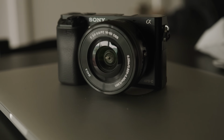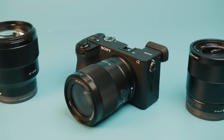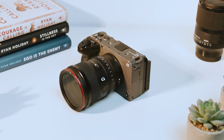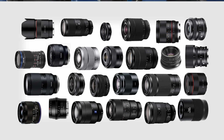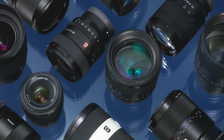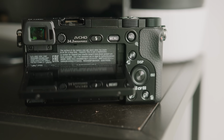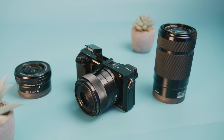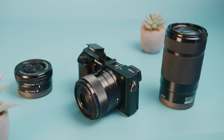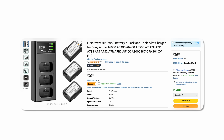And the A6000 still uses the Sony E mount, which Sony cameras use even today on their most expensive cameras. So you literally have access to thousands of lenses. You can pick up older lenses for super cheap or upgrade to the newer lenses when you're ready. The A6000 also has a viewfinder, built-in flash, and a tilt screen, which is really rare to see at this price point, but these are things that everybody wants in a beginner camera. The only downside of the A6000 is that it absolutely burns through batteries, so definitely keep a spare on you, but luckily third-party batteries are also very cheap.